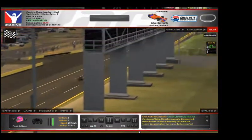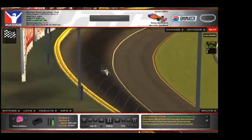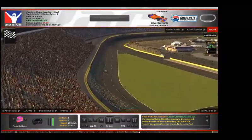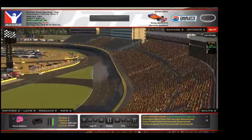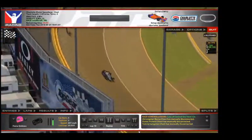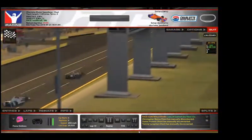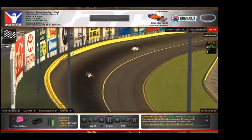We can't see the leader yet. Bit of smoke there, somebody's had a little bit of problems. As we start the 19th lap, there is the leader, not the white car coming out of the pit road, but the other one in front of that. There's the leader, getting more and more into sight now.